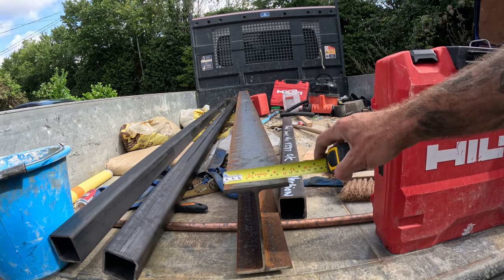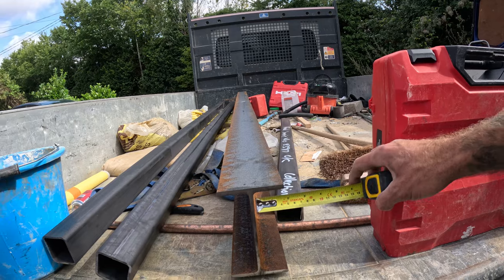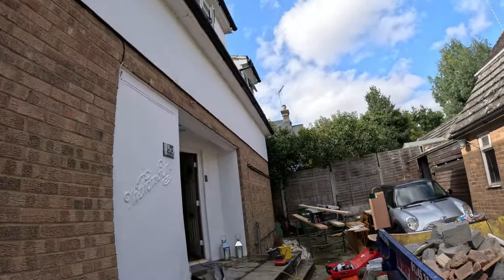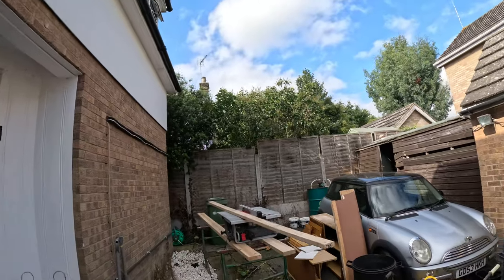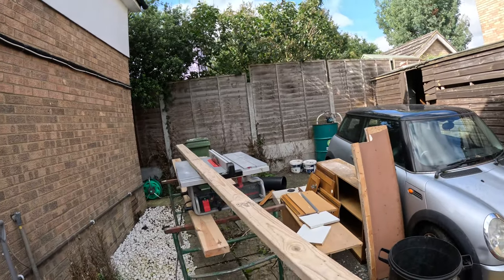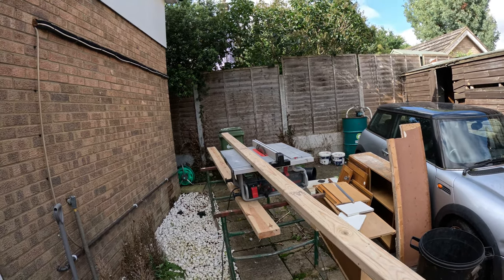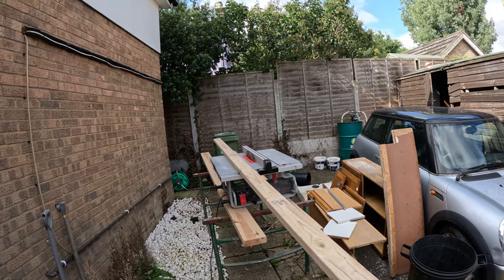I need to bring that out 10mm either side. So I need to put a packer behind it. So I've got the table saw set up and I've got some CLS and I'm just going to rip that down to 10mm and then we'll put one on the top, one on the bottom, and then that'll give us the width that we need.